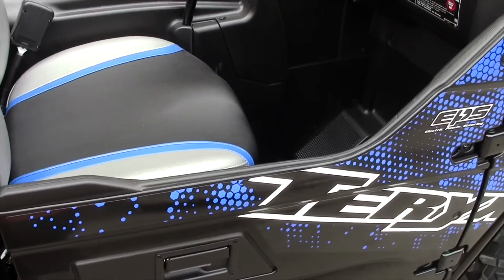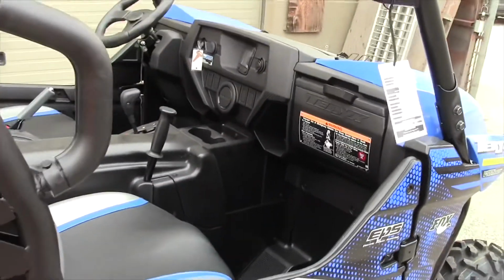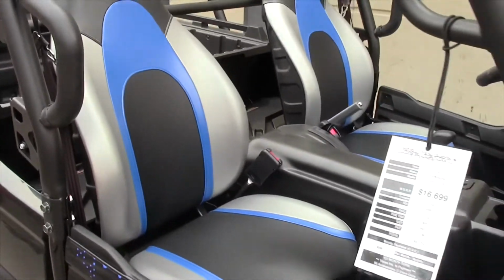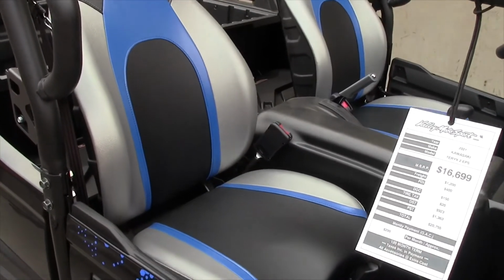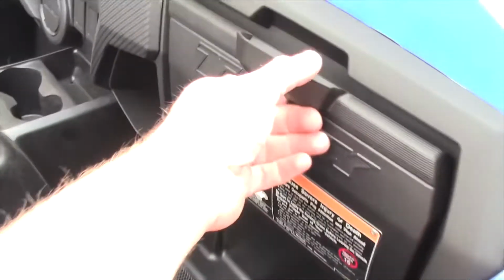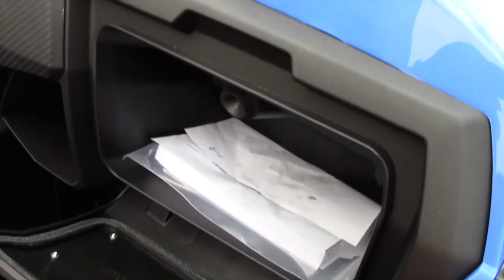You got some half doors. I prefer a little bit taller ones, just in case it keeps you inside the vehicle better. But I love the color coding on the seats. It looks awesome. Again, lots of leg room. Do have a glove box here.